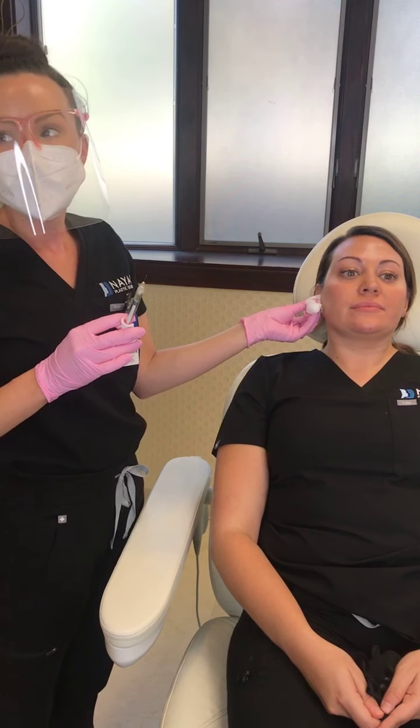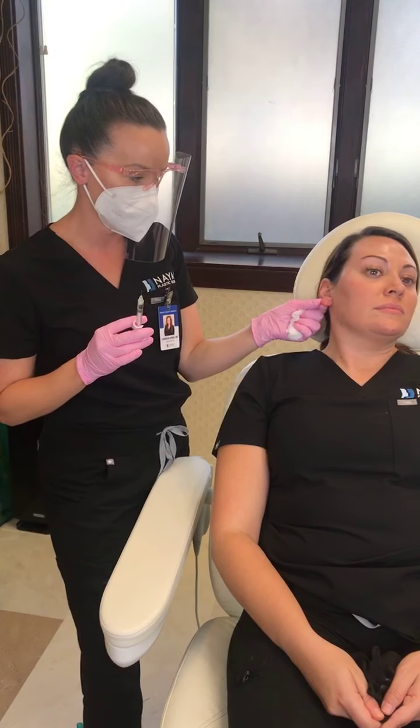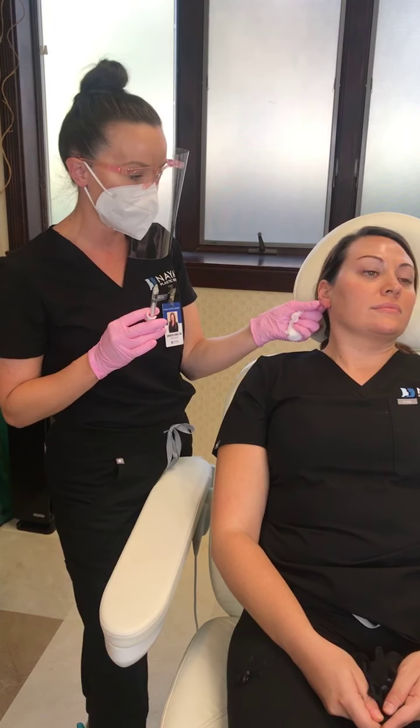And does it have an effect on the hole? Does it close it up? No. I did just ask her because she has a second hole here, just so it helps me where I'm going to inject. I said, do you wear earrings here?